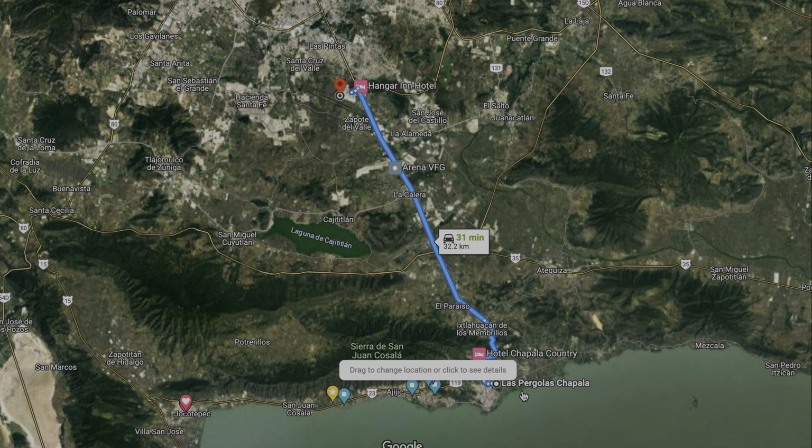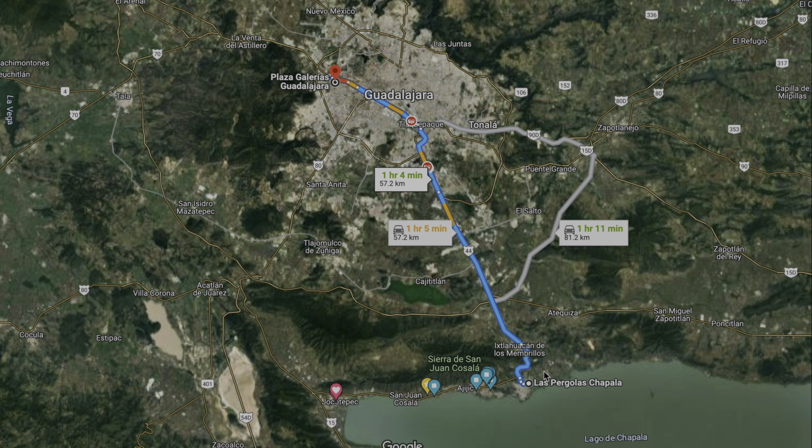Switching over here, it's about the same as the last house. So driving from Las Pergolas to the airport is a 30-minute drive, and then driving from Las Pergolas to Plaza Galerías in Guadalajara is about a 1-hour drive, and you've got Costco right there and everything too.